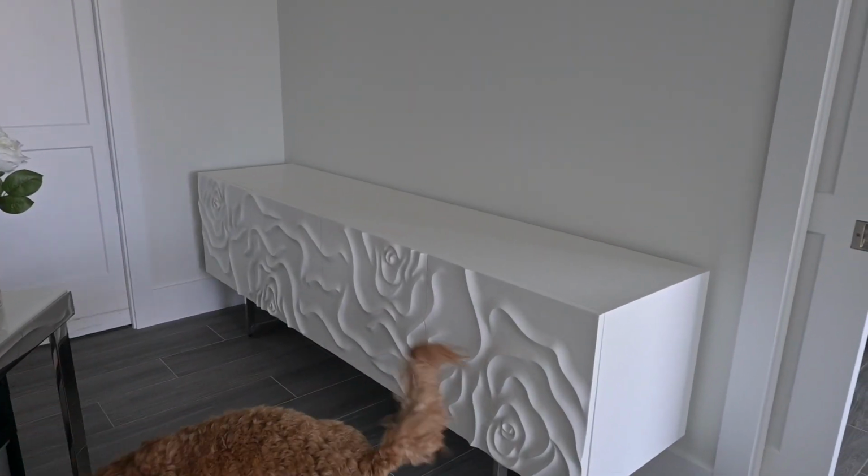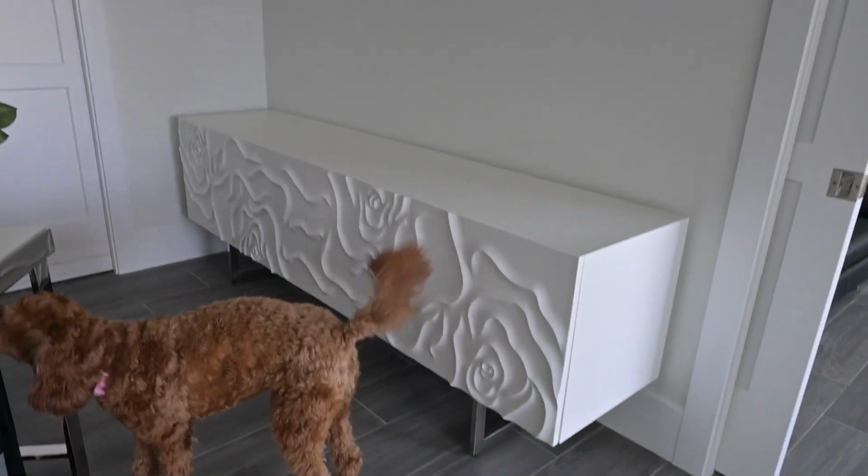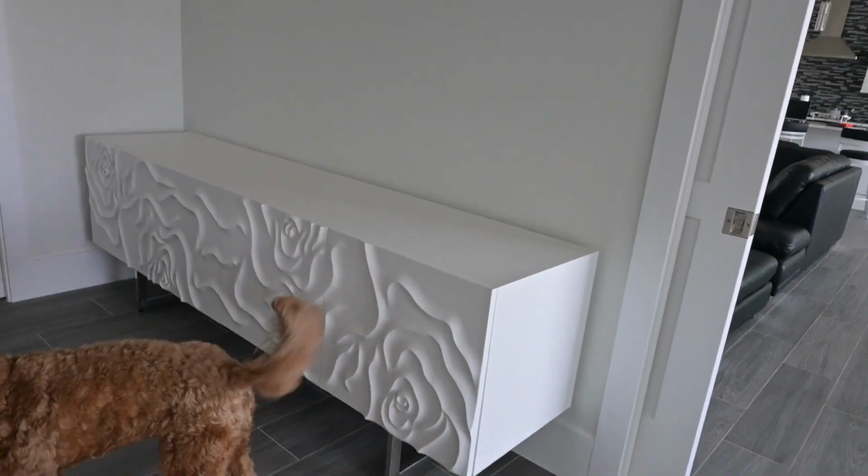Okay guys, so a little update. I have my new little entertainment piece in here. So I'm gonna start putting everything in there. I'm super excited to have it.